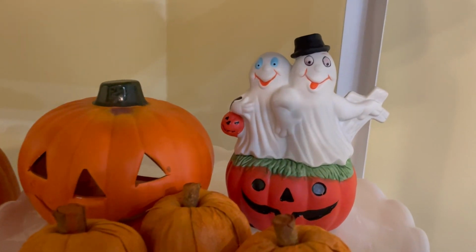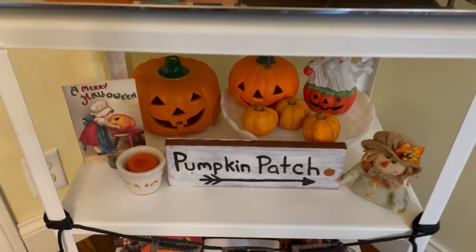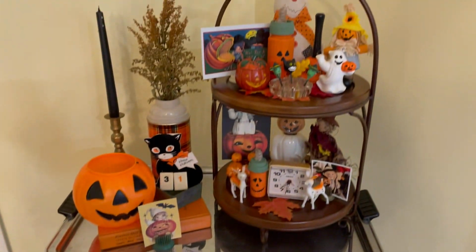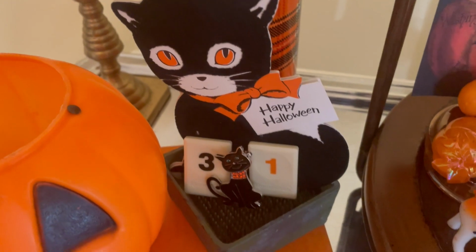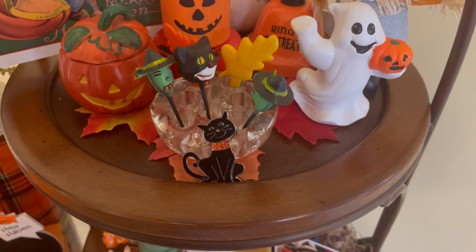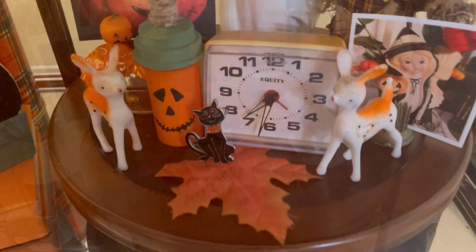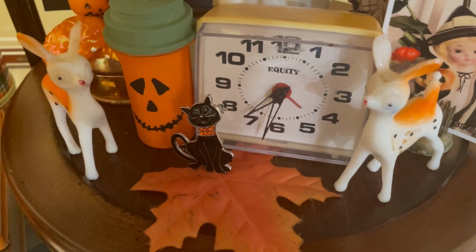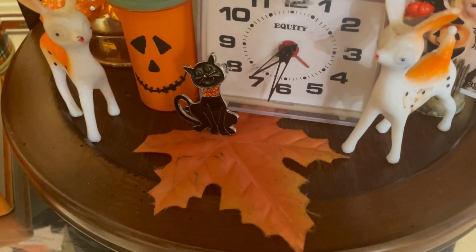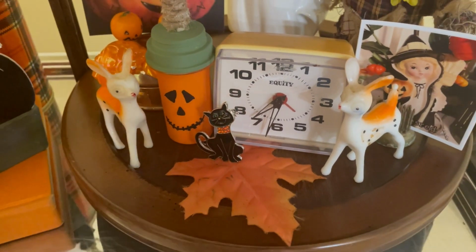I added this little ghost and pumpkin to my beverage cart. And again, I can link that whole thing. That's another video if you didn't see all this in my tiered tray. I have two spots that I thought it looked cute. I thought I could either add it here with my black kitty flocked card and the 31, or I thought it looked cute leaned up against my flower frog with my little cupcake pick. So you can vote in the comments below which spot you like better. Actually, I found a third spot that I like too for the little black cat pin here by the clock. He plays off the white of the clock and the orange of the leaf and really pops with his black. So let me know which of the three spots do you like best.